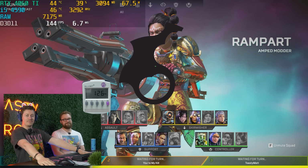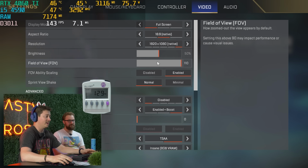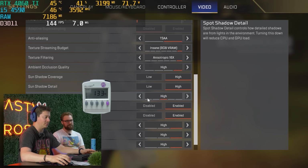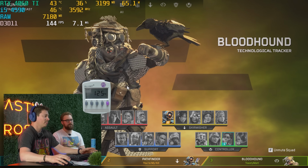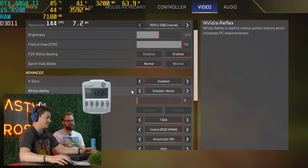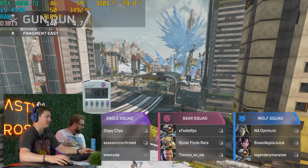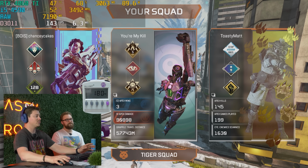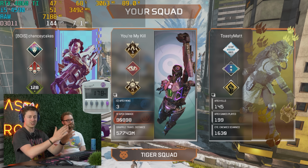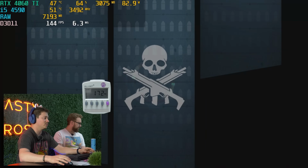All right, guys, we're playing Apex Legends. You'll never believe that we're playing a game on this thing, and we're actually on 1080p, max settings. It's just the preset max settings. We're not even using DLSS besides NVIDIA Reflex, which isn't DLSS, so no performance increases there. We went into the firing range just to make sure the PC didn't crash. What's really crazy is the GPU is only pulling about 83 watts.